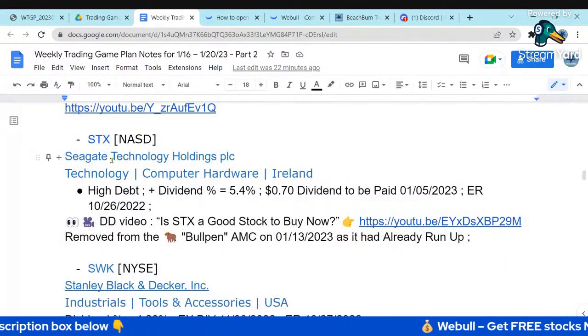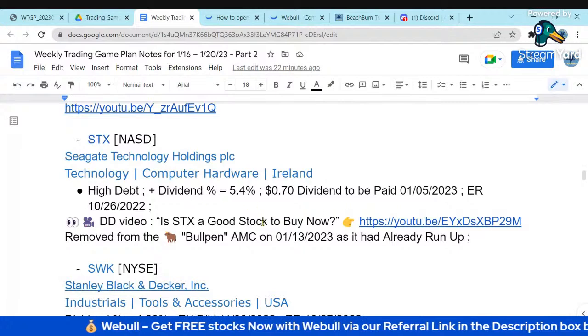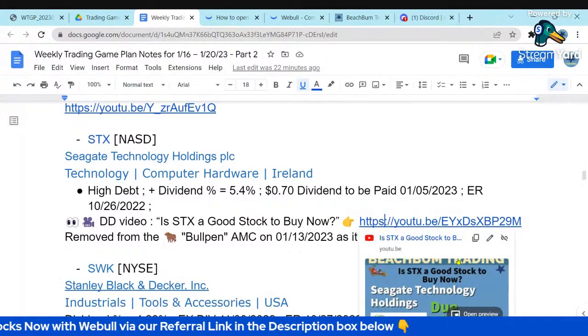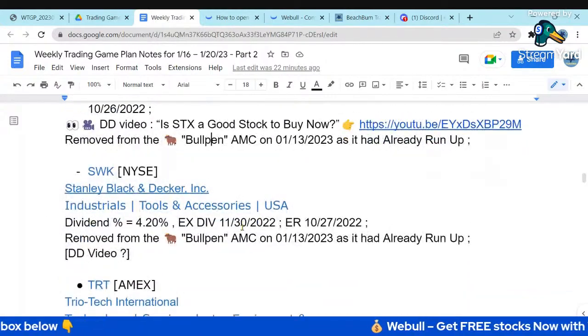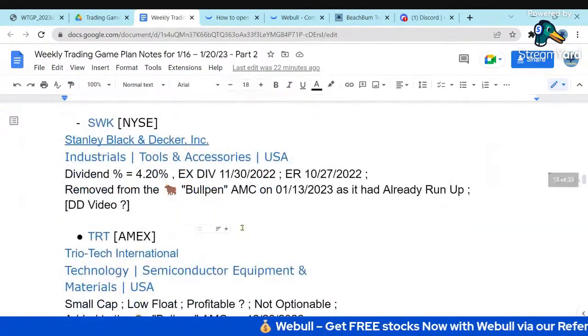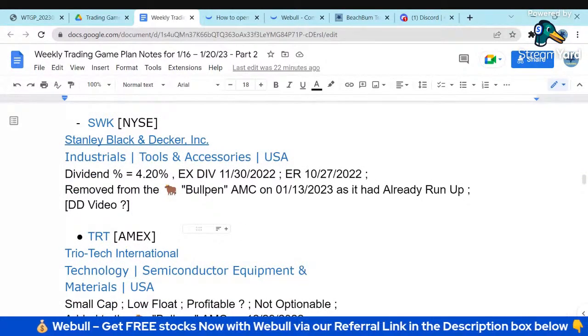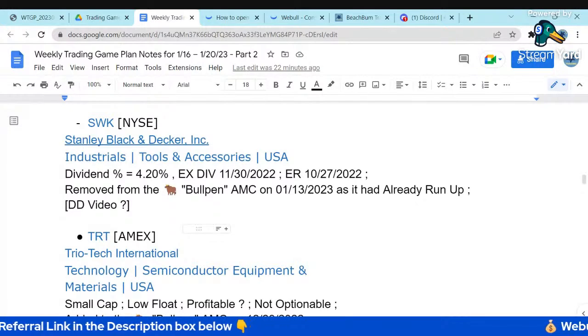Same thing with Seagate. Again, Seagate's a technology, more related to data storage. And again, they've run all these things up right now. I've got a due diligence video on Seagate that you can see, with longer term views on Seagate. Again, we talked, they had this exuberant run up in technology. When that unwinds, when the treasuries go back over 4 and interest rates keep going up and technology comes back down, then all of these might again be opportunities.